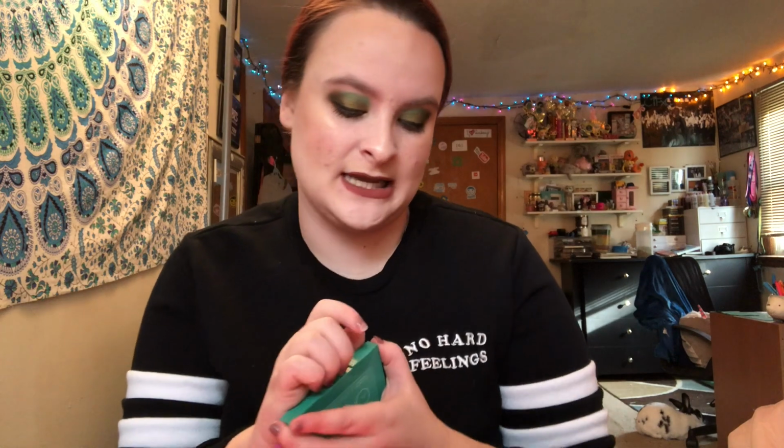Next is the palette I actually have on my eyes today. This is the ColourPop Just My Luck palette. This is a newer palette to my collection, but I don't know if the star rating is going to change. This is also a 6.5 out of 10. This is what the palette looks like.